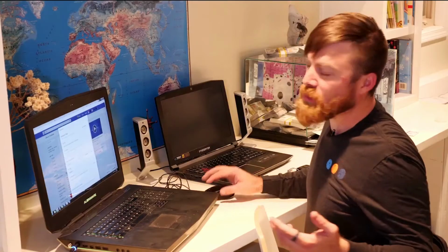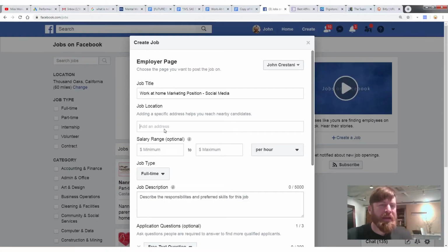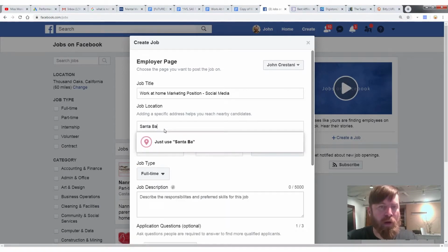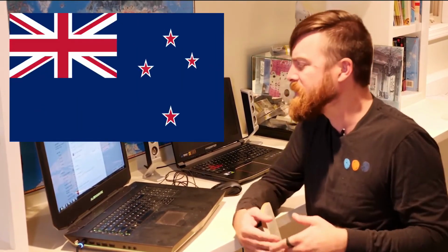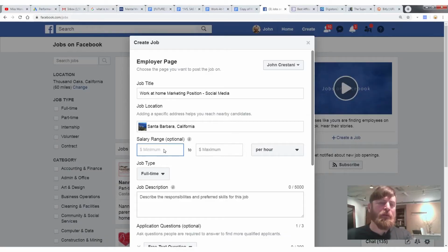Job location. Now you can enter an address somewhere in the US, so I'll just type in Santa Barbara. I would say for this, you want to preferably use a major city in a first world country like Los Angeles or Nevada or Boise or wherever in the world, but some major first world city, in Germany or England or Australia or New Zealand, whatever works. Then we're going to do salary range.